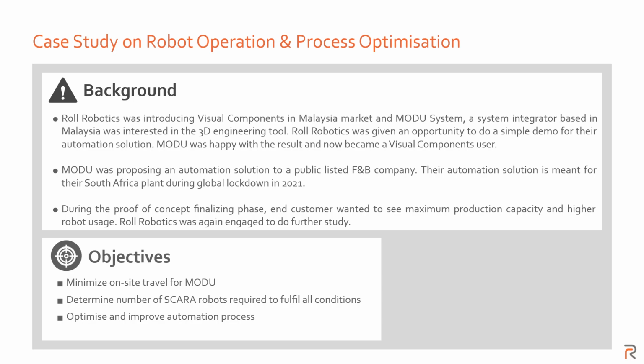To start the project, we had formulated some objectives to achieve our end goal. First, we want to minimize on-site travel for MODU as there is a global lockdown and travel is restricted. A simulation came in helpful for them to study and analyze their automation solution. The simulation aims to determine the suitable number of SCARA robots required to fulfill all conditions requested by the end customer. At the same time, we also optimize and improve the automation process as we analyze the simulation.